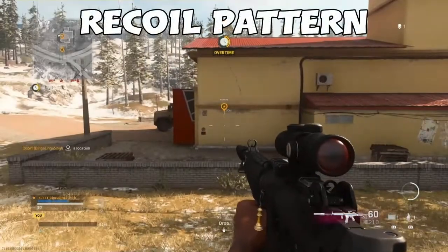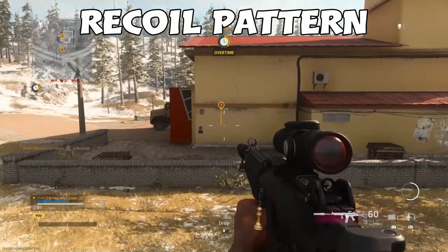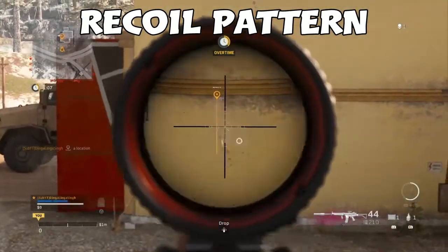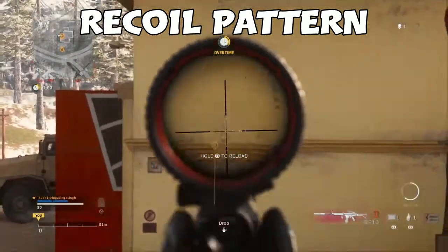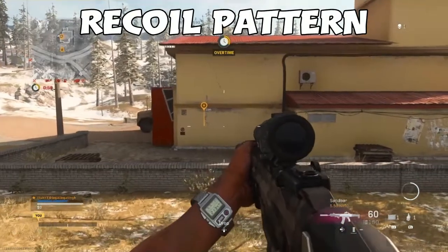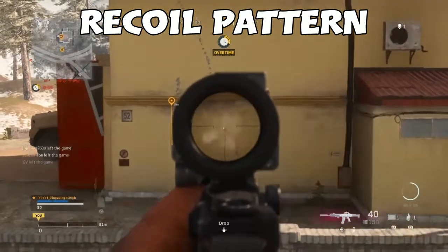I have the KRIG and I'm 20 meters away from this wall. It has 60 rounds, and I'm going to empty the whole clip against this wall and see what the pattern is. So let's have a look. So it seems like it's just going completely vertical. It does slightly go to the left, but then it stabilizes back into the middle, and then it goes straight back up. Alright, so let's try out the Kilo.